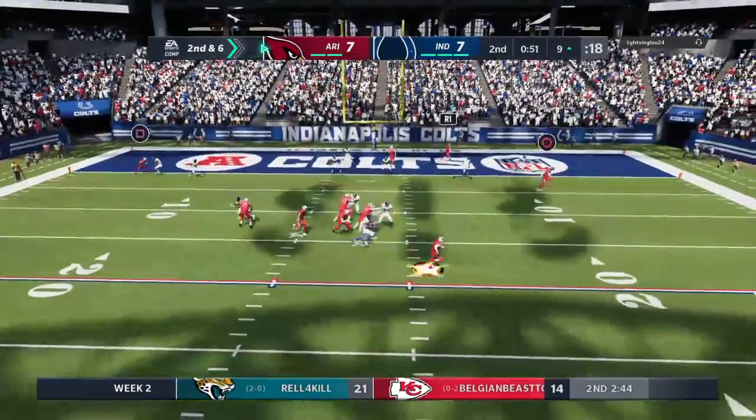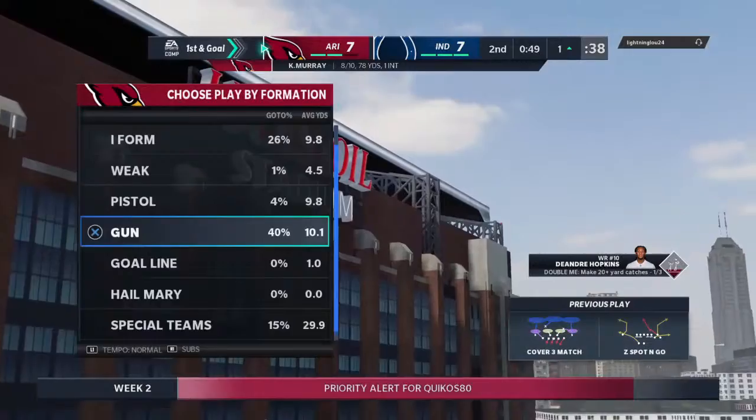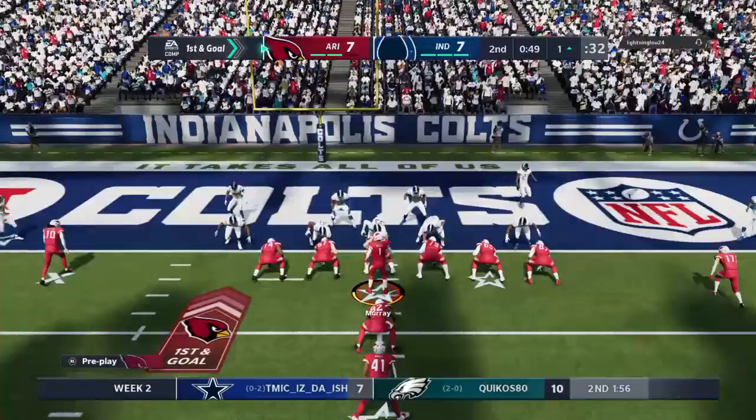To throw on 2nd and 6. Murray. And he's got it. And just shy of the goal line as he's out of bounds right at the 1. A gain of 4 last play. They double that here and get 8.